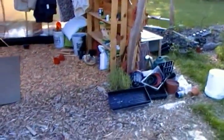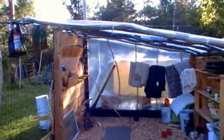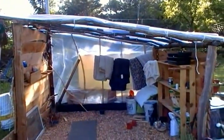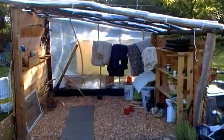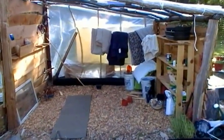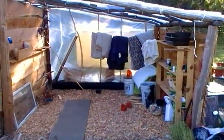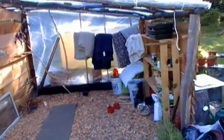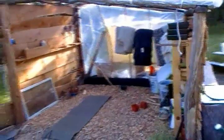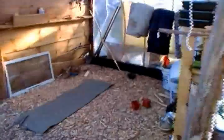This is a fun structure that I put together this spring. This is my potting shed, water catchment, dry space, tool storage, sleeping quarters for the summer, something else probably, but yeah, it does a lot of things and it was pretty cheap to make. Comfortable space. I bump my head on it sometimes when I get in there, but that's alright.